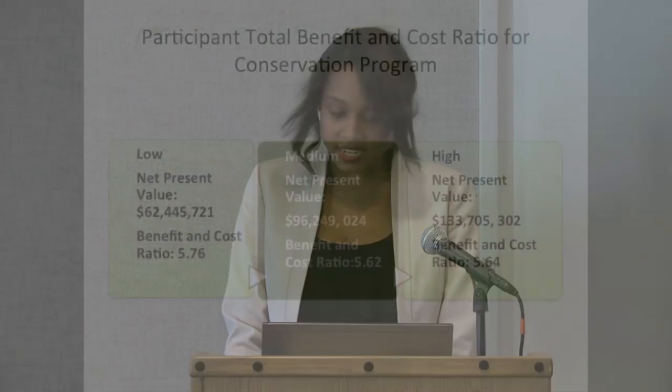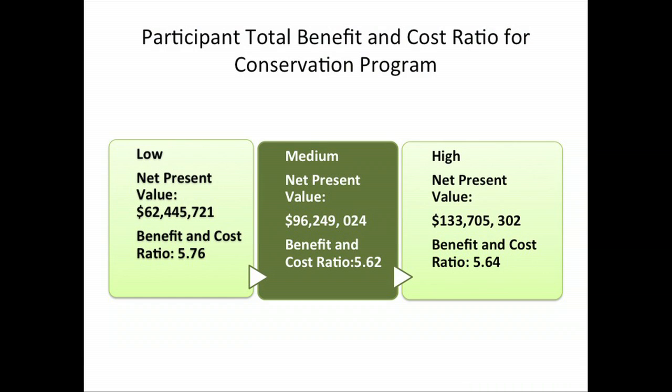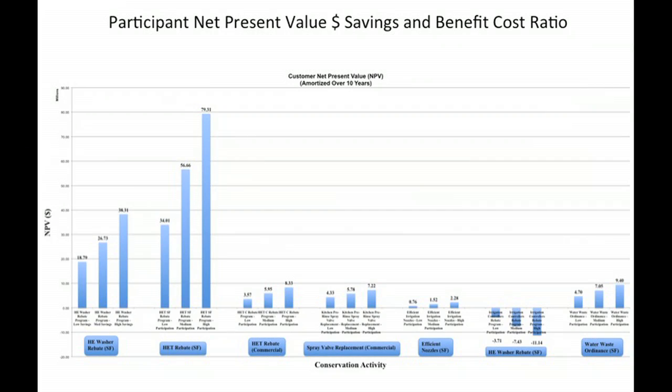The AW tool analyzed benefit cost ratios and net present values in dollar amounts for customer participation as well as for the utility. This slide shows 3 scenarios: low, medium, and high. The net present value and the benefit cost ratio were determined for each scenario. The results of each scenario show the water savings and dollar savings for the single-family and commercial outdoor and indoor customers.